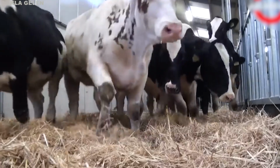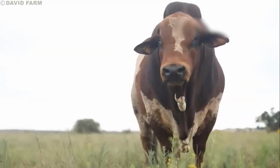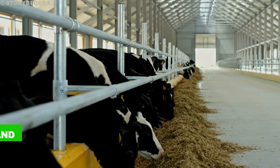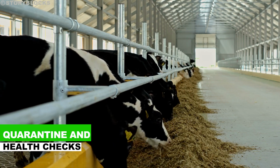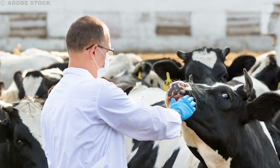To ensure their well-being, cows require careful acclimatization and attention until they reach their destination. Quarantine and health checks are two of the main steps in preventing disease spread. Address any health problems as soon as possible. Transport must be fit for purpose, with the correct design. There must be specially designed cattle crates.